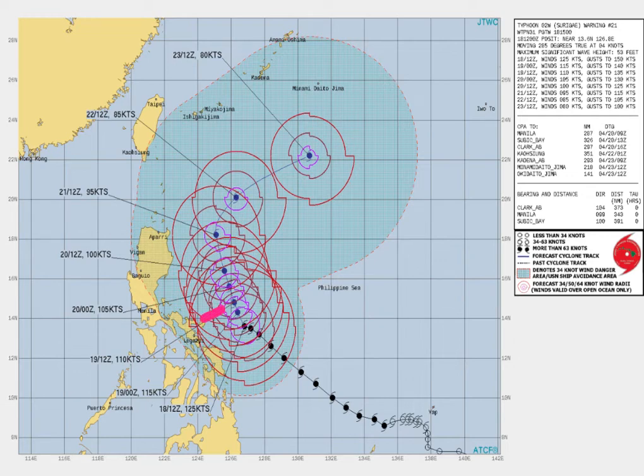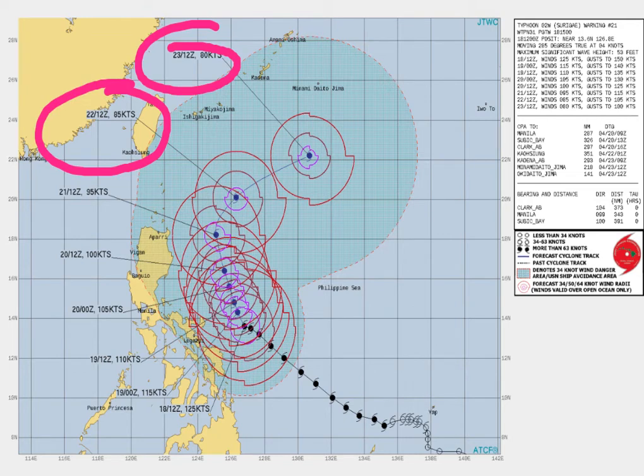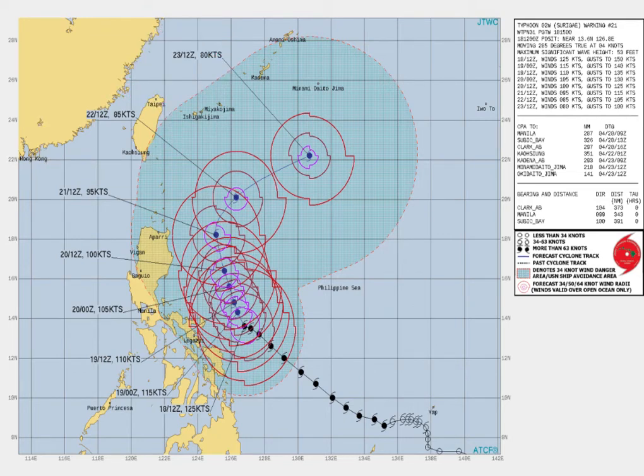I mean, this is probably, I'd say, maybe 100 miles off the coast. So we're thinking, hey, it's going to be at a Category 3, 100 miles off the coast. So it's still going to bring some pretty significant winds here, and then it'll gradually weaken down to 85 knots, and then 80 knots here. So it'll be down to a Category 1 once it goes far off the coast, but it's still going to be a major typhoon, at least for the next 2 days.